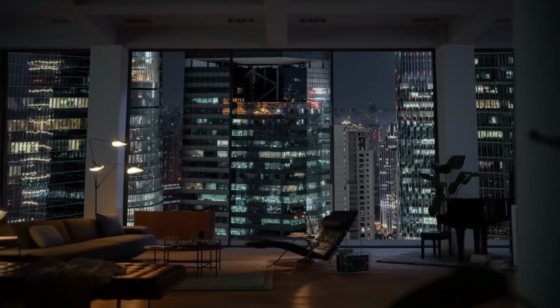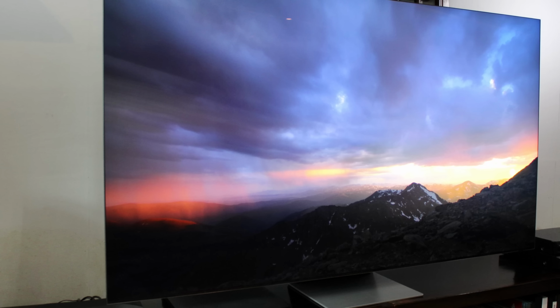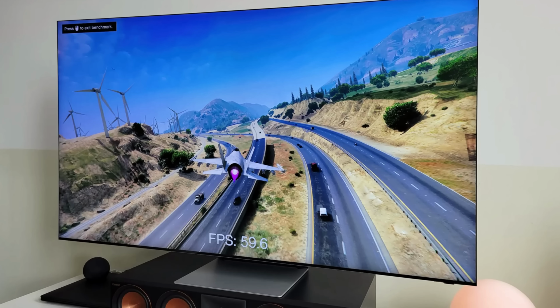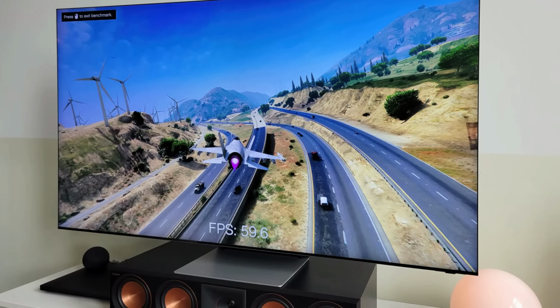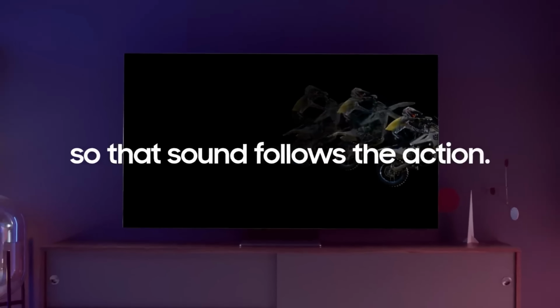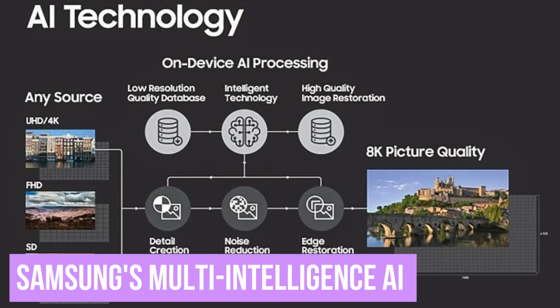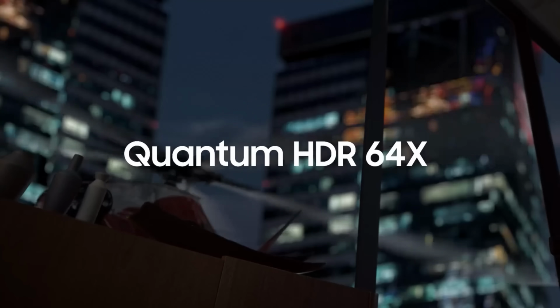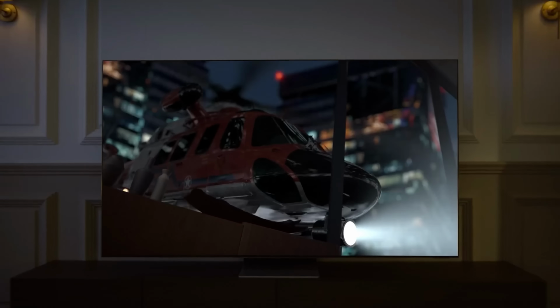As the LEDs are far smaller, they're able to achieve far more precision and less blooming, so the act of seeing bright areas of the screen unnaturally bleed over into darker spots should be greatly reduced or not evident at all. And because it takes advantage of Samsung's multi-intelligence AI upscaling, the QN900B is consistently able to produce images that look better than their source.